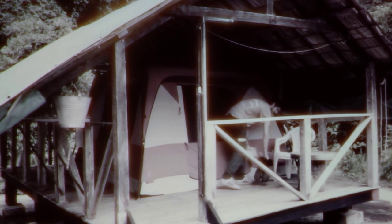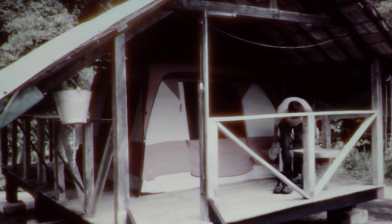So this has been my house for just over a year. A lovely big tent, which is more like a marquee, and inside I have a double bed, so it's not really rough in it, it's quite luxurious camping.